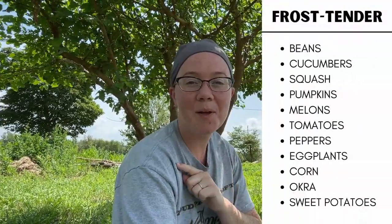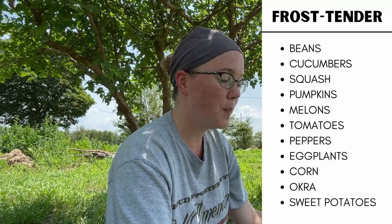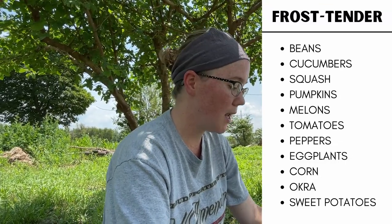Okay, so I will put up the list now. Let's go over it. Tender crops. These things do not want to go through a frost. You've got your beans, cucumbers, squash, pumpkins, melons, tomatoes, peppers, eggplant, corn, okra, sweet potatoes. This isn't a comprehensive list, but this is gonna get you pretty far. These are gonna give you a long list of ideas for your garden.